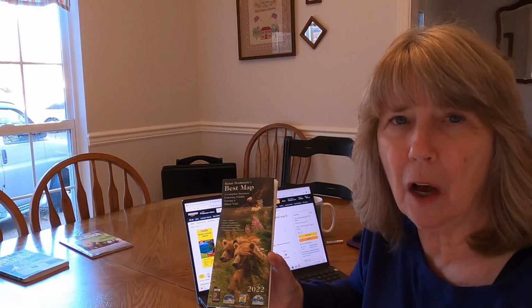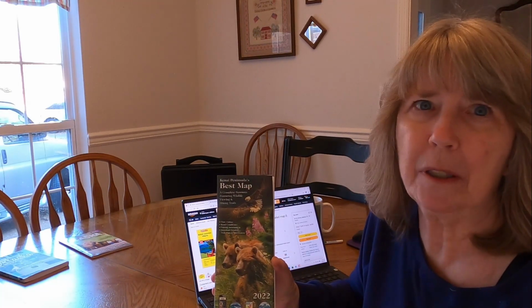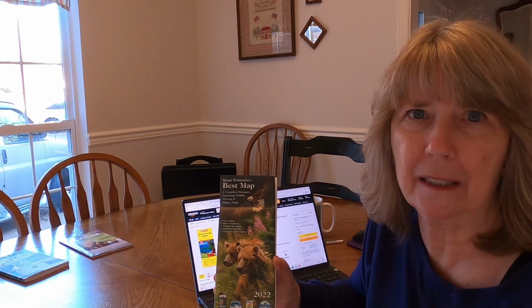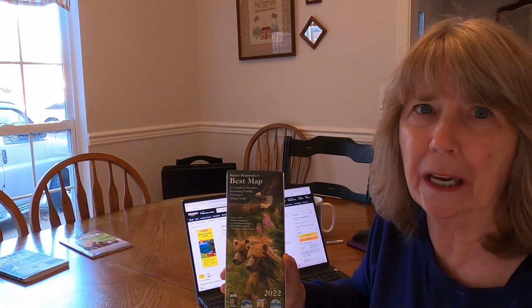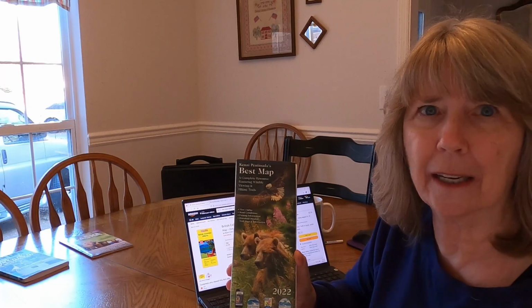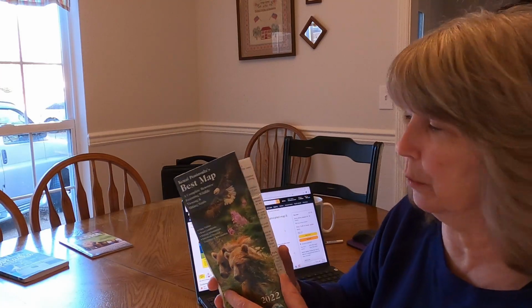And we spent a lot of time on the Kenai Peninsula, which is absolutely beautiful, breathtaking, just so much to see and do. And one of the best maps that we found for that, even though we had the Alaska map with us, we picked up at one of the visitor information centers. I can't remember which one, but it's the Kenai Peninsula Best Map. And undoubtedly, it truly was.